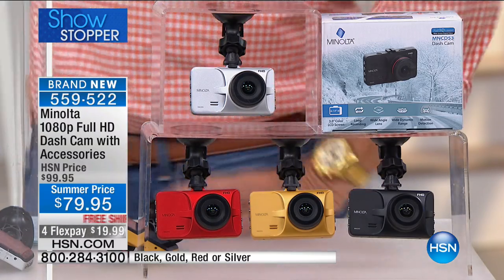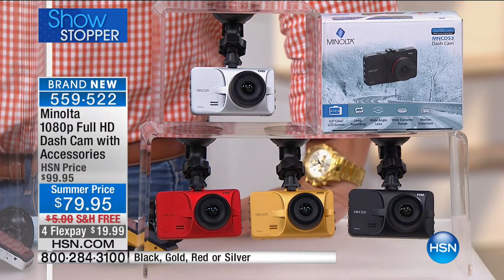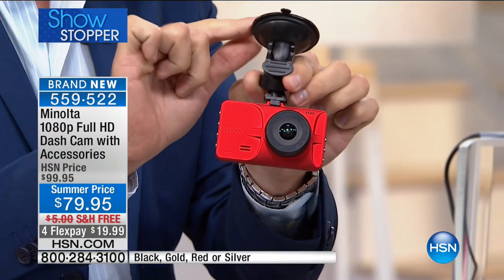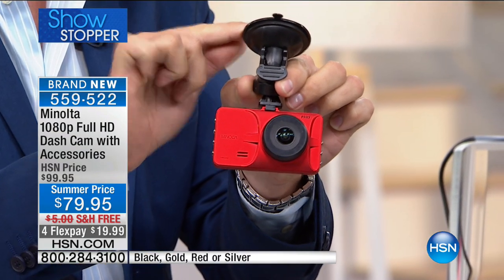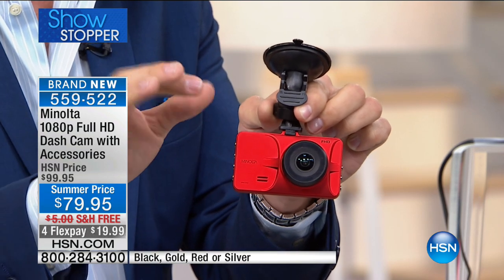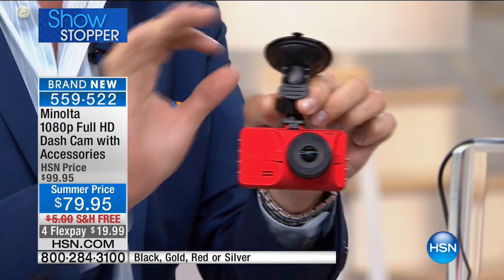Okay, go ahead, Doug. Well, I want to let you know, there's zero installation with this, which I think is really cool. All you do is stick it right below your rearview mirror, and then you flip the little lock switch up, and that's it. So as soon as you get it out of the box, it's extremely easy to use, no matter how old you are.